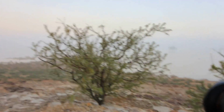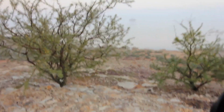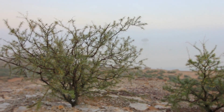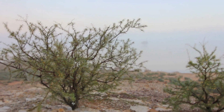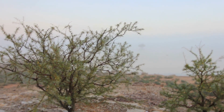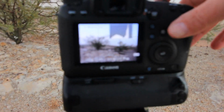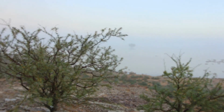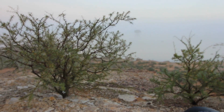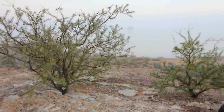So anyway, I'm not going to try and focus on the screen because it's just too much mucking around. So I've got a 1/6 of a second, f11, ISO 100 and a 2-second timer, and let's just have a look anyway. You can sort of see how I framed it up, and the job is done yet again, and you'll see that photo shortly, I hope.